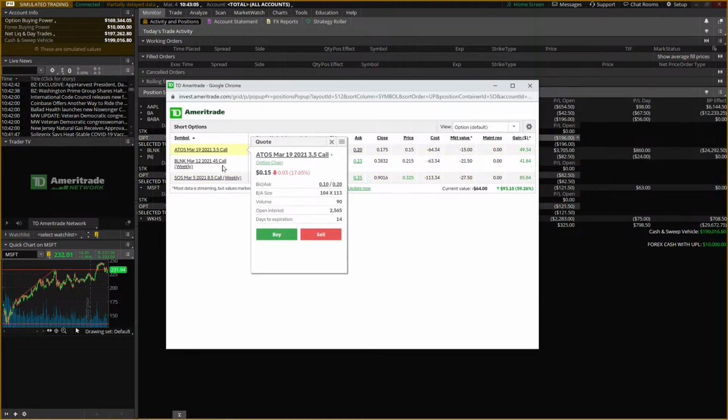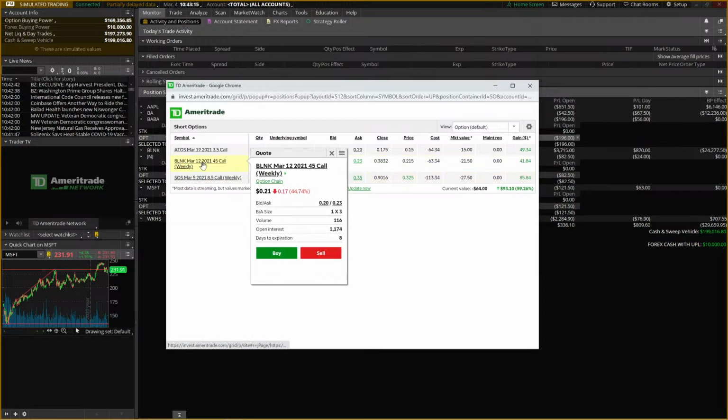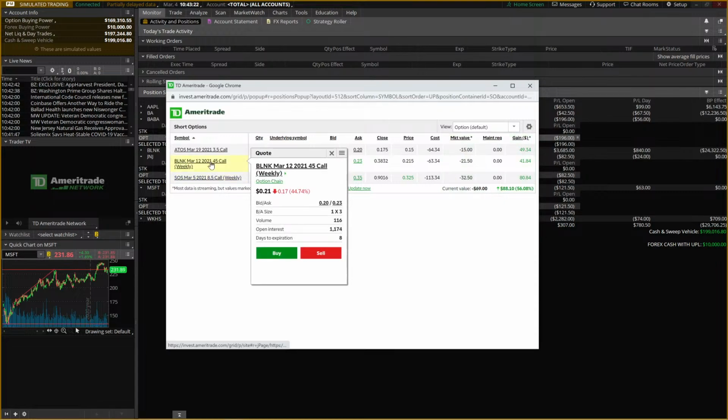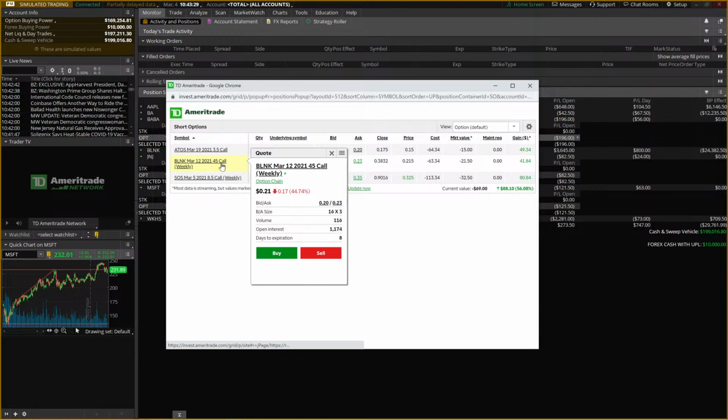Now here's what the covered call dashboard looks like in Ameritrade. You see it says a -1. That indicates that you sold a call. So right now I've got 100 shares plus of Blink. Blink is something that I want to keep. So I sold a contract that's way out there, like a $45 strike, because I don't want to lose it. And of course, even if I did lose it, I make money and I could turn around and do cash secured puts.